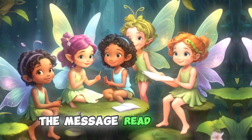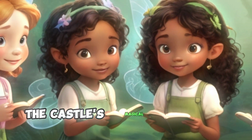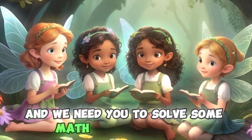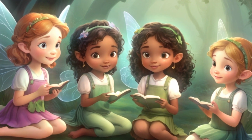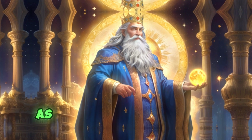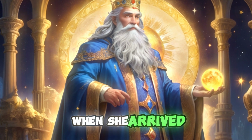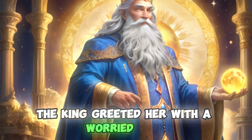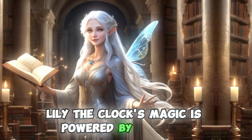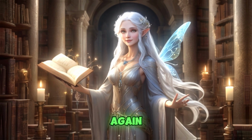The message read, "Dear Lily, we need your help. The castle's magical clock has stopped working, and we need you to solve some math puzzles to fix it. Please come quickly." Lily flew to the castle as fast as her wings could carry her. When she arrived, the king greeted her with a worried look. "Lily, the clock's magic is powered by numbers, and we need to solve these puzzles to get it working again."